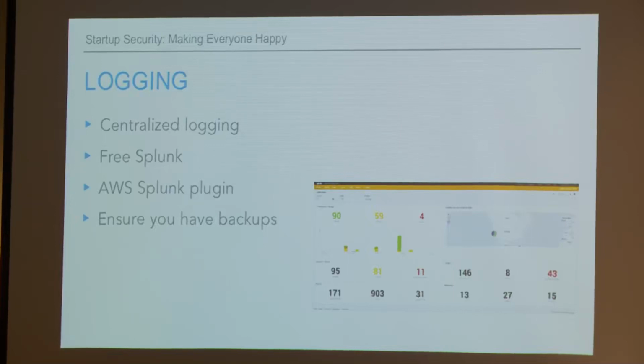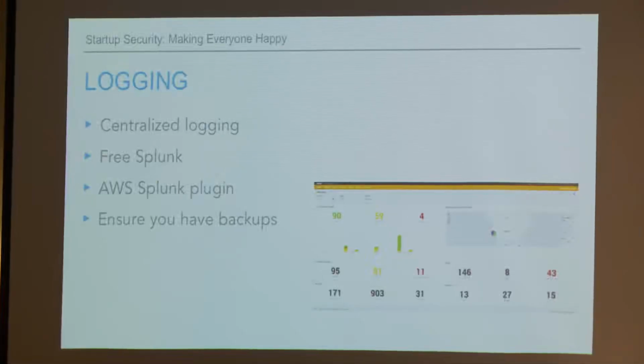In this day and age with both CloudWatch and Splunk, and there's a free version of Splunk, so you don't have to pay the $1 million license to have unlimited storage, but you can get a lot for very little money. We don't pay for Splunk, but we use it quite a bit, and everything's going to CloudWatch and Splunk. So we have 2 different places where logs are going, so even if one gets wiped out, we have a backup. And that's really powerful for figuring out what's going on, just from an application monitoring perspective, but also from a security perspective.